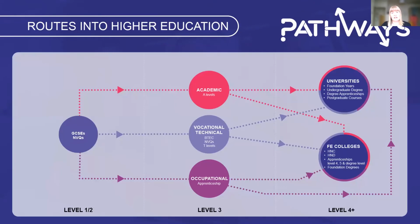Entry routes into higher education are also really varied. While an established route onto higher education, and particularly university degrees, which is the one that most students may have heard most about, is by taking 3 A-levels, it's important for students to know that they can access higher education through vocational routes, such as level 3 BTEC extended diplomas and T-levels. While a lot of students go on to study higher education straight from sixth form or college, many people take a gap year or more before returning to study.